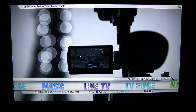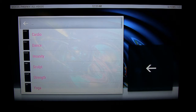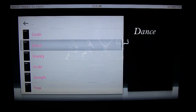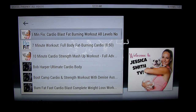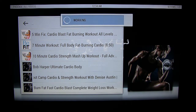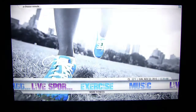Now, I'm going to direct you to the sports section and exercise section. So ladies and gentlemen, if you are into exercise and you want to look at some exercise stuff, you have a few exercise options here. You got cardio. You know, this thing can actually get you in shape. If the exercise episode is available, you can watch it. So there are a few things from 5-minute cardio blast, 7-minute workout stuff, 10-minute cardio strength. So I mean, you can really go into kind of just getting yourself in shape on your time. So exercise section is great. Just a brief highlight of that.